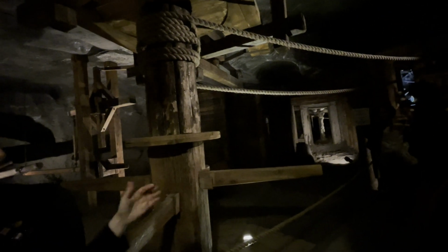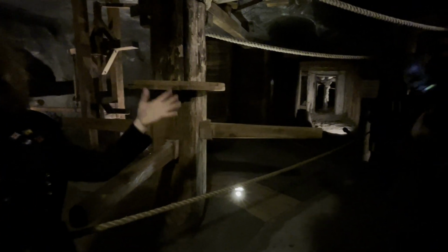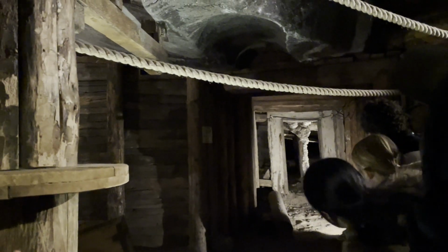Miners tied blocks of salt or barrels full of salt to one side of the rope. To the other side, as counterweight, they tied wooden logs. Basically, by moving this very simple device, salt was transported up. At the same time, logs were lowered down to protect the mine. If you wonder how the mine looks outside the tourist route, you can have a look there. Narrow tunnels, dark, with an irregular floor, and 99% of the mine looks like that.